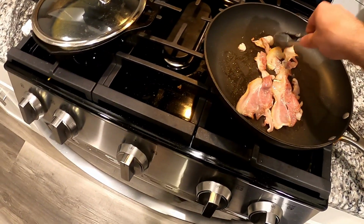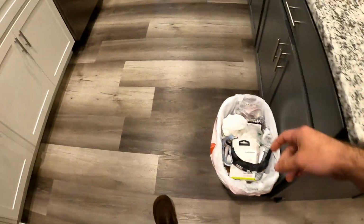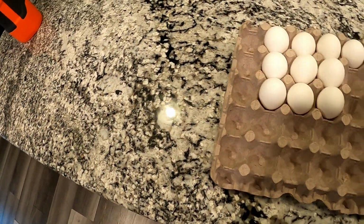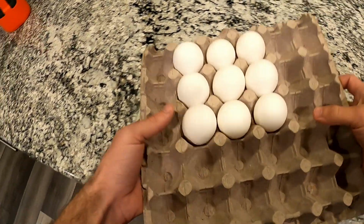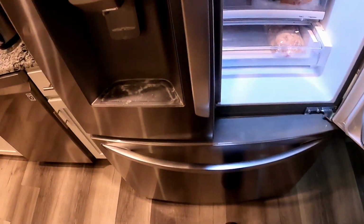Turn the temp over to medium, just get it pretty well cooked. And then we're going to add our 4 eggs. 1, 2, 3, 4. I've had little oopsies from time to time with eggs that have fallen off the side of the counter. Hopefully it doesn't happen now.